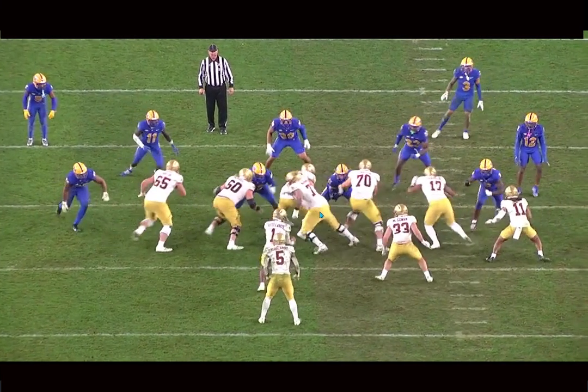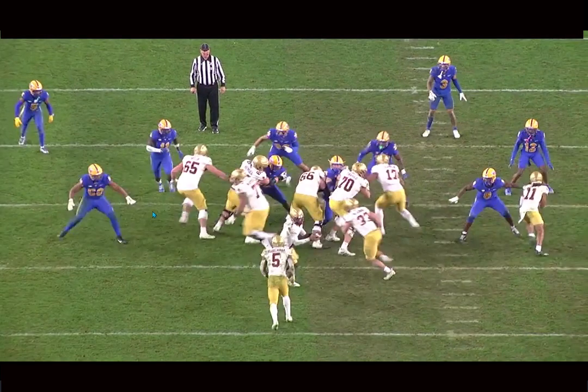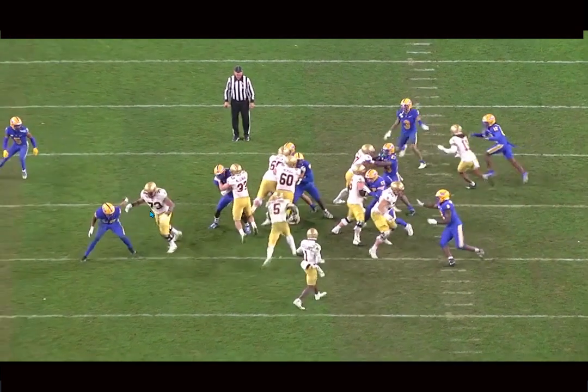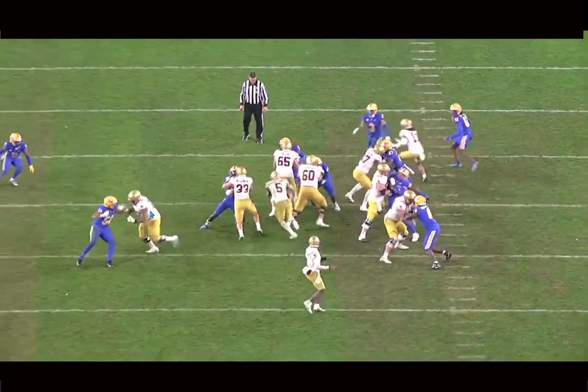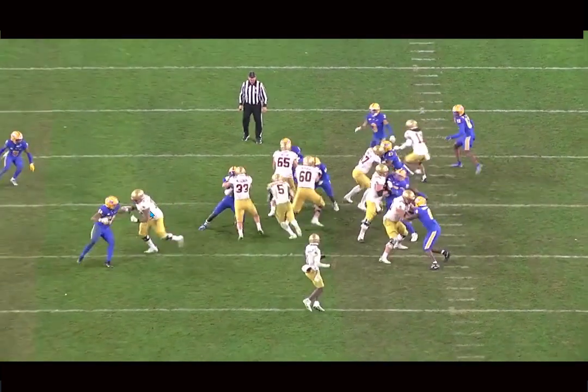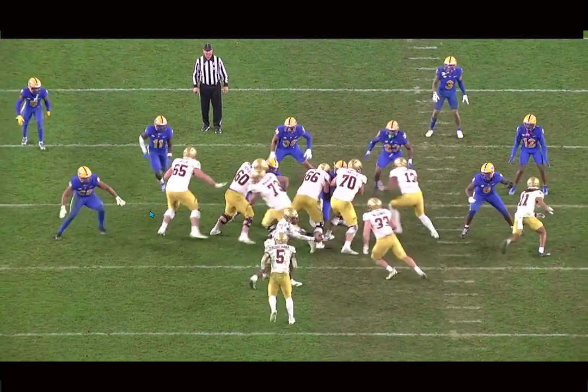I think that explosive first step helps him. Takes a good angle here, and you can see the movement created, because this guy tries to drop into him, drop the anchor into him, but he just gets blown off. You can see the powerful heaviness in his hands, and then he continues to go after it too. Love the competitive fire that he plays with. But yeah, the movement skills off the ball, explosiveness, all around.